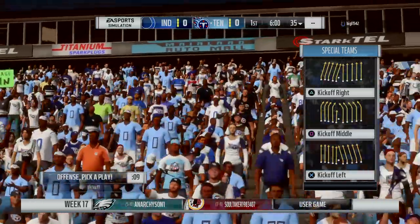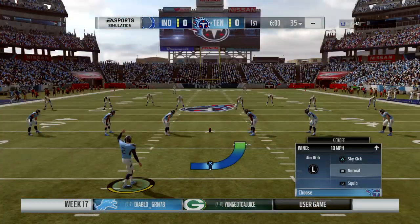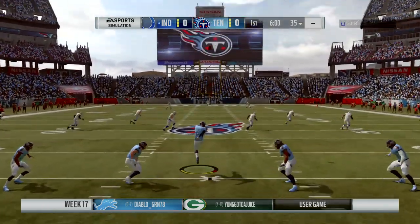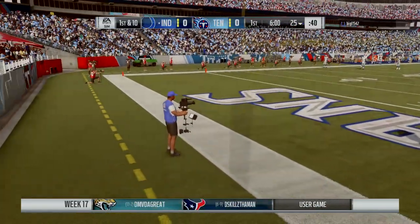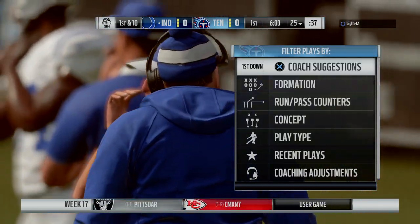And the Tennessee Titans. Here we go. The final week of the NFL season. Week 17 is underway. And they will not get a chance to return this one as it's through the end zone for a touchback.